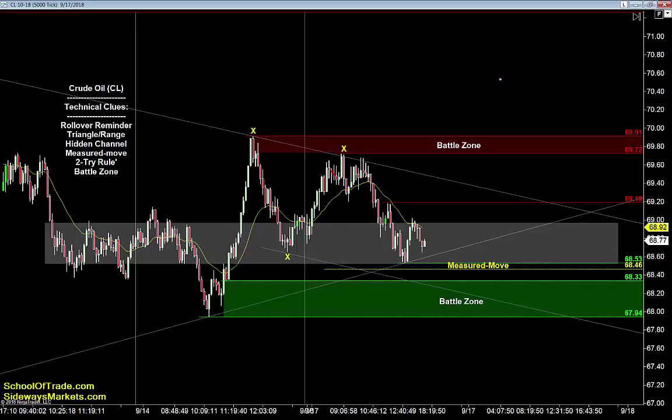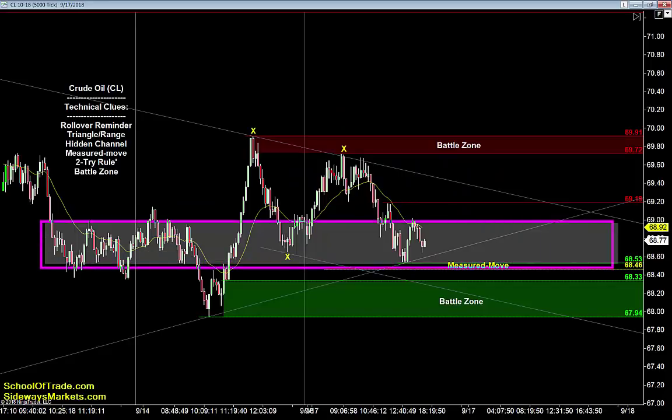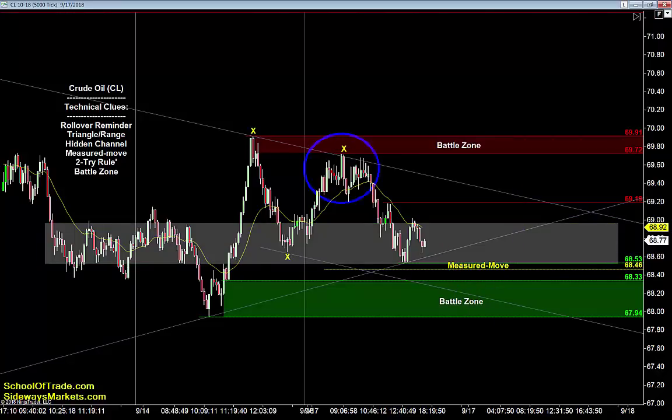So that's the key: once we see a range, we're looking for that two-try rule. I want that one try, two try, back down, or one try, two try, back up. And again, you'll notice a lot of them will look just like this. We'll go up, one, pull back, lower high there, and back down we go. Pull one, two, back up we go from there. And again, I'll go into more details on qualifying the two-try rule tomorrow morning with all of our clients.